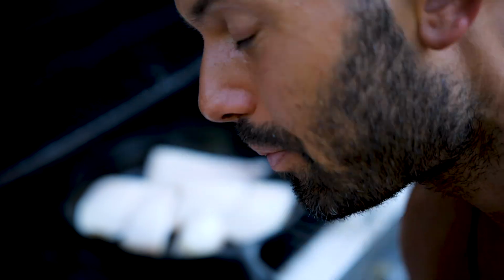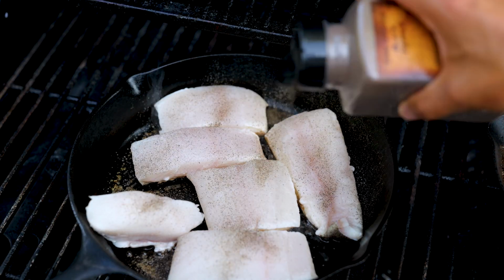Skin side down, always on your fish. Your skin is gonna be the glue to keep it together, and it's also gonna get that nice caramelized, crispy skin on it. So we always do skin side down. This fish is so fresh, there's no smell at all, and that's how you know that fish is fresh. It should not smell like fish.